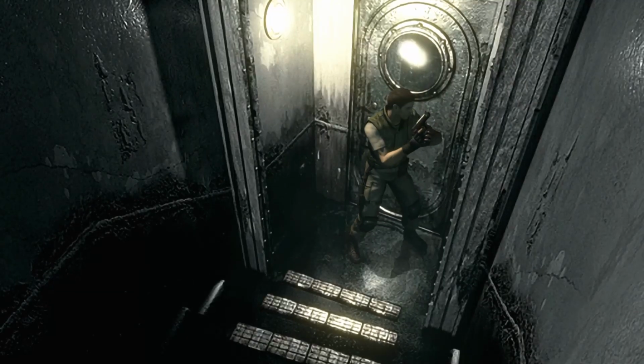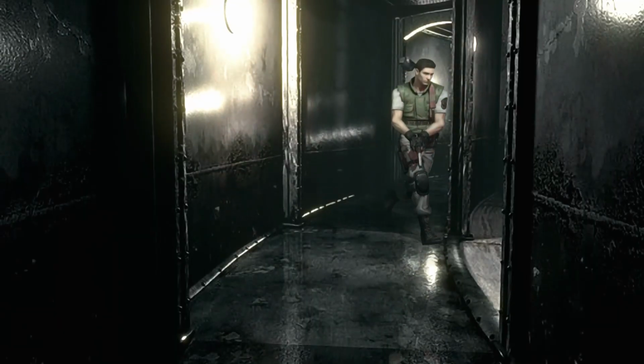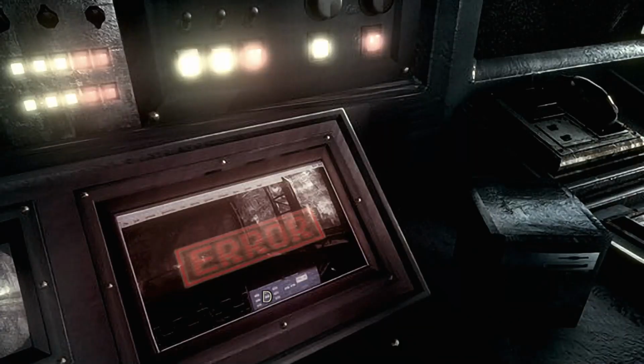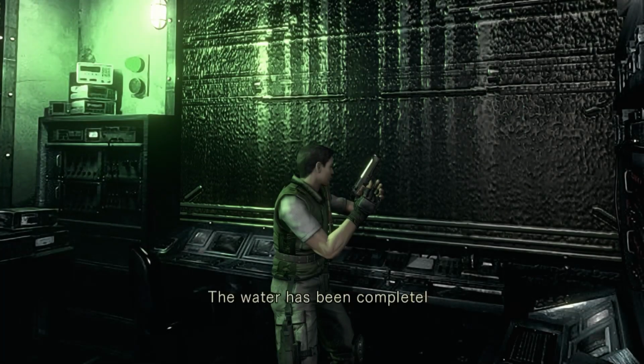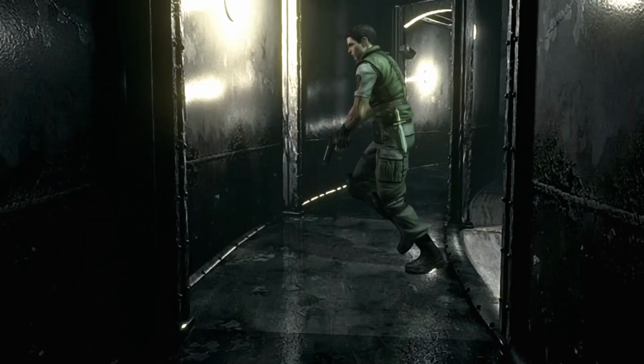The pressure of the water. So the safety has been released. Drain the water. Yes. Yes, the water has been completely drained. Eat it, sharks. That was for you, Richard.